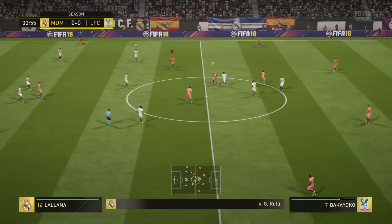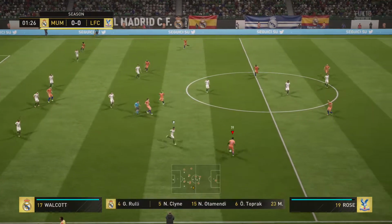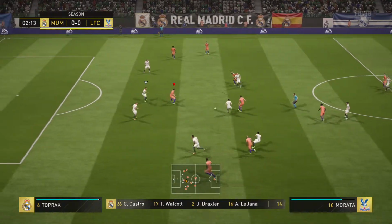The line-up for the home side. Marcel Schmelzer starts with Nathaniel Klein as the wide defenders. Julian Draxler starts with Theo Walcott out wide. And the attackers. Marcus Rashford starts up top with Jamie Vardy.